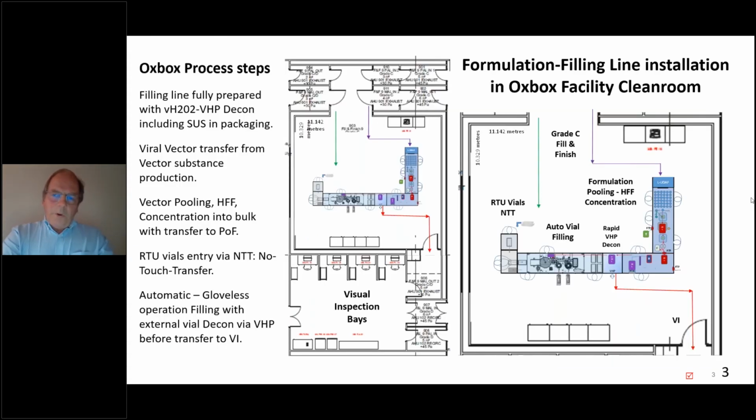The project is under the umbrella of the term Oxbox. It's in Oxford, which is in the UK. It's basically a facility, one of six facilities Oxford Biomedica has. It's a new build. They took an empty warehouse space and built a whole series of clean rooms to support primarily the vector substance production, but also a whole series of fill finish suites. What I'm showing here is one of the fill finish suites, with the line installed into it.